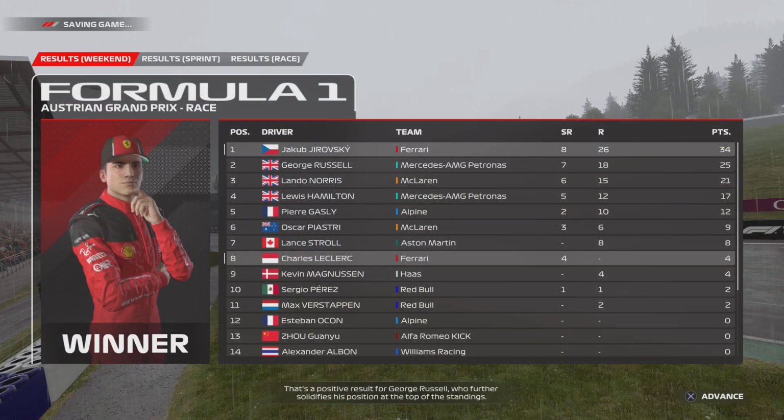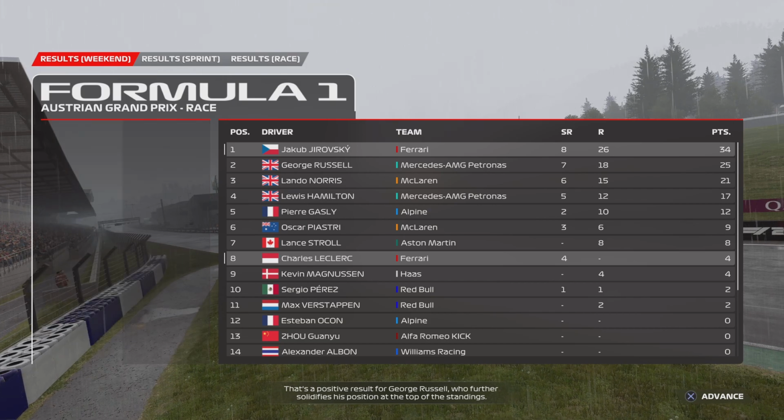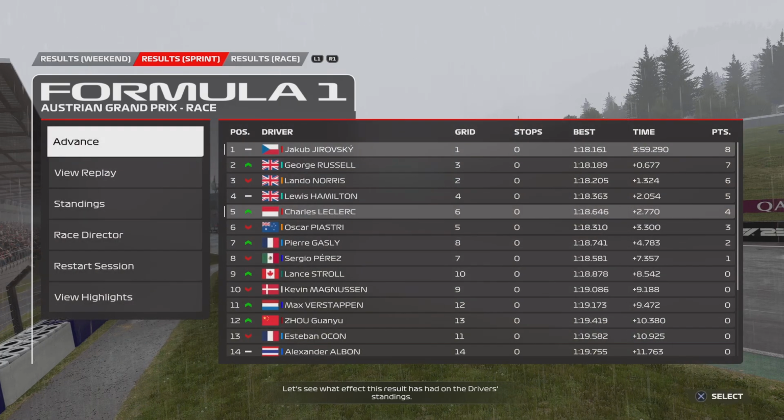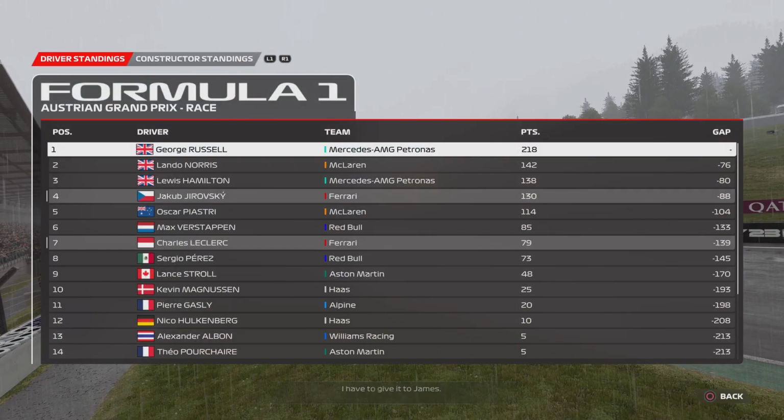That's a positive result for George Russell, who further solidifies his position at the top of the standings. So let's see what effect this result has had on the drivers' standings. Well, after an incredible day of racing, who was your driver of the day, Ant? I have to give it to James.